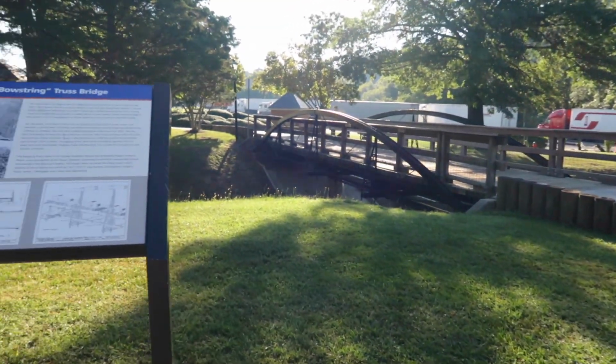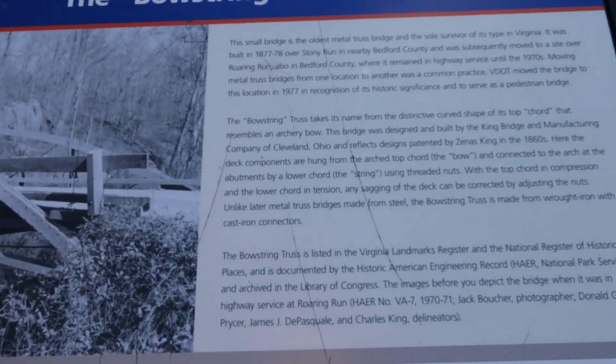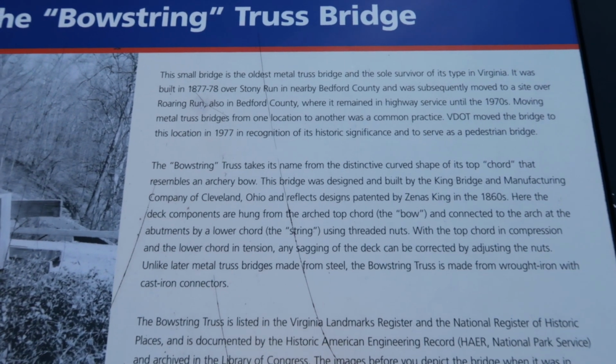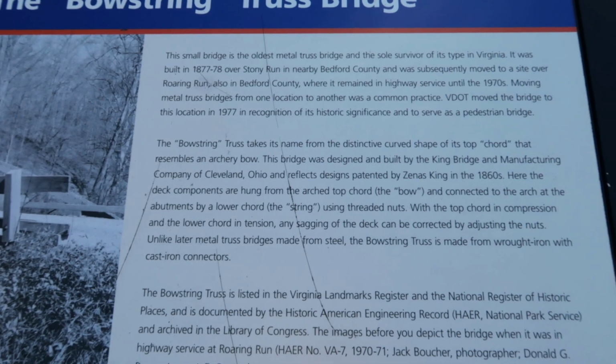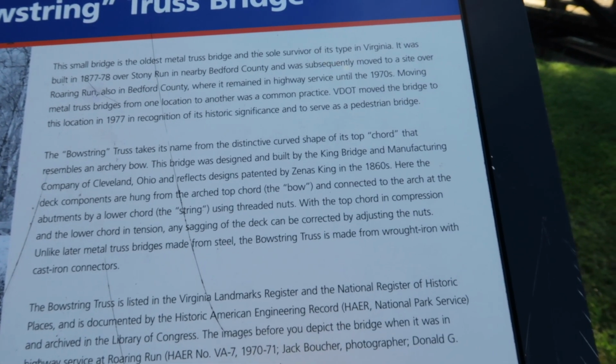So right here just to the left of the bridge we have some information. So if you're in the area and you want to check this out, by all means do it. Just gives you an idea of when they built it. They built it between 1877 and 78 in nearby Bedford County. And I think that's pretty cool.